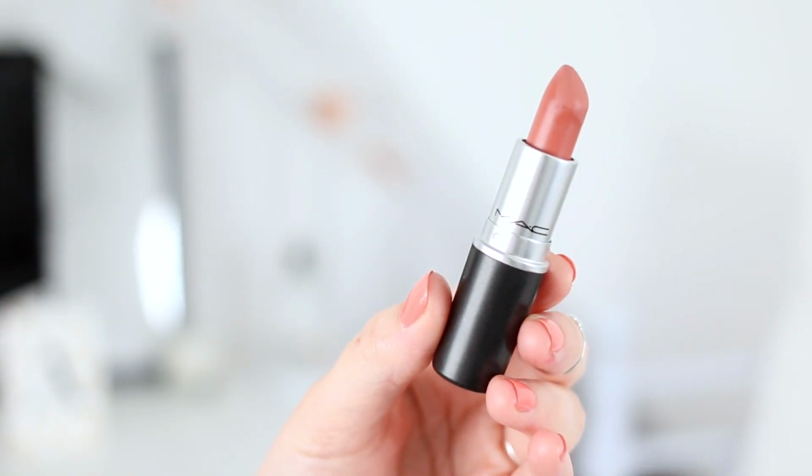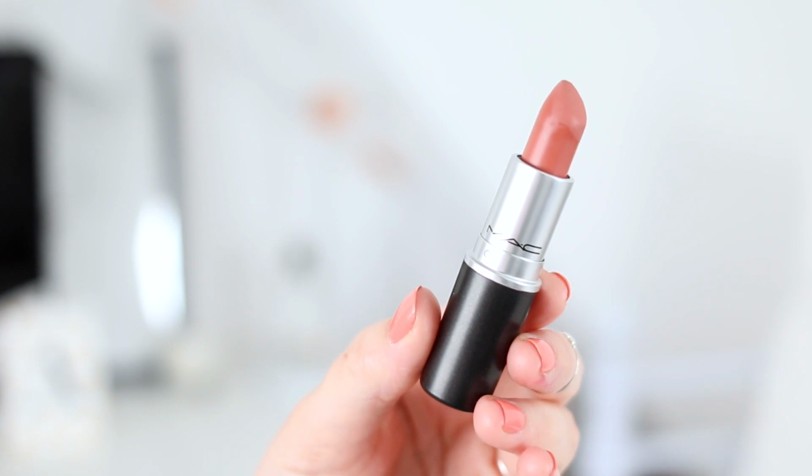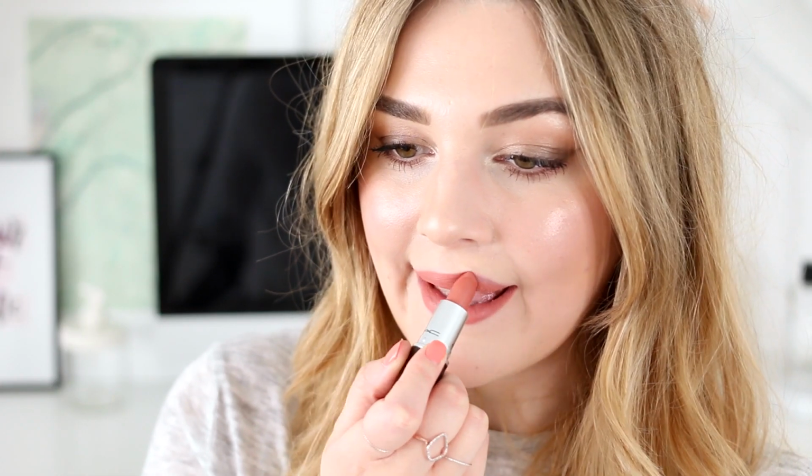So the first one I saw was Kind of Sexy, and I wasn't sure if I'd like this because it looked a lot darker on the website. MAC's website swatches are terrible. They are just not true to colour whatsoever. But I searched for a few pictures of people wearing this and it looked really, really great. And I'm really happy with it actually.